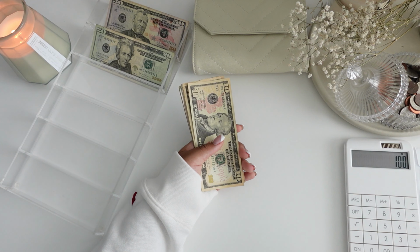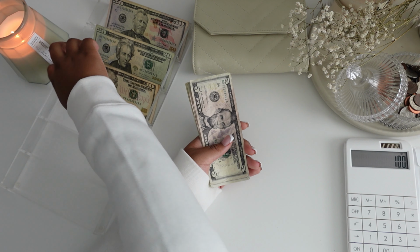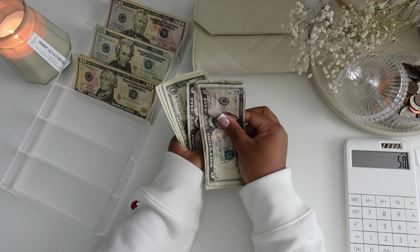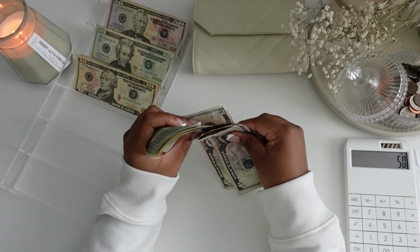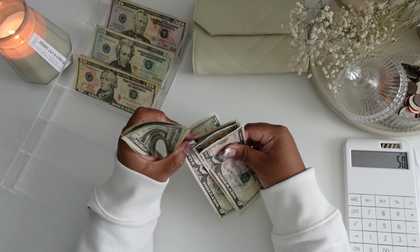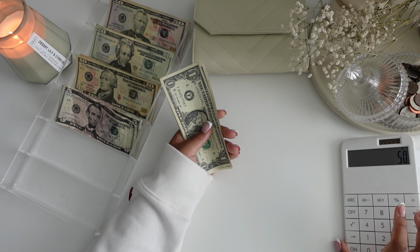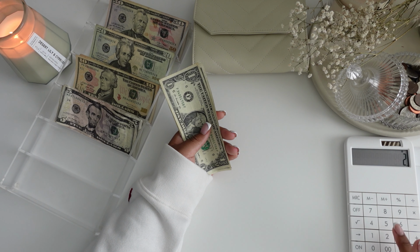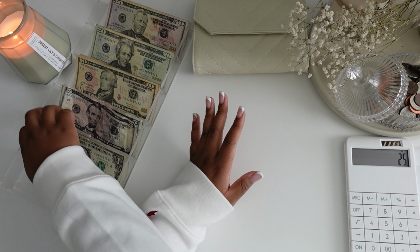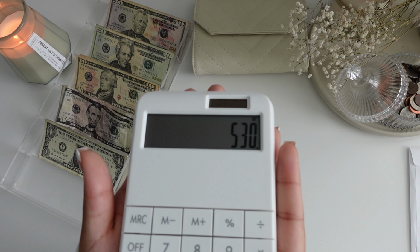So plus 100. We have our 10s, 10, 20, 30, 40, $50. Plus 50. We have our 5s, 5, 10, 15, 20, 25. It's a little bent up, but all right, there we go. That one's all crunched up. Did I add 50? We didn't add our plus 25. Now we have our ones. 1, 2, 3, 4, and 5 singles here. So we have plus 5, and that equals 530. We will be cash stuffing $530 today.